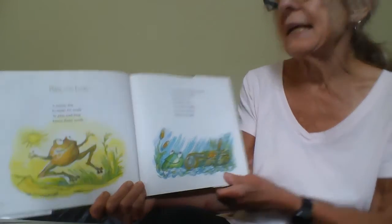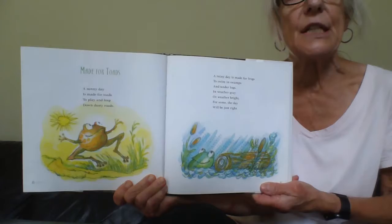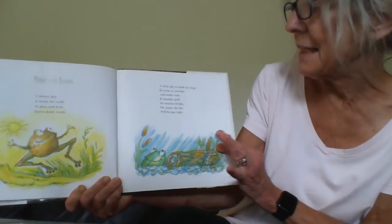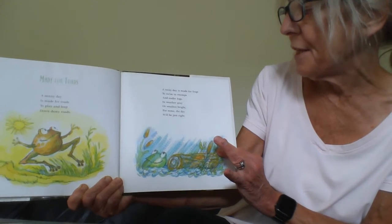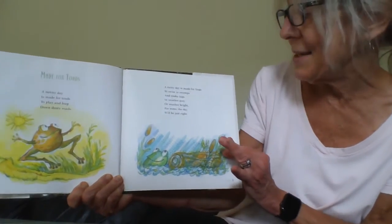A sunny day is made for toads to leap and play down dusty roads. A rainy day is made for frogs to swim in swamps and under logs in weather gray or weather bright.